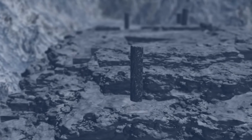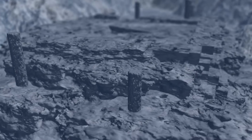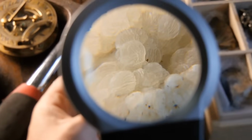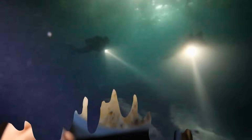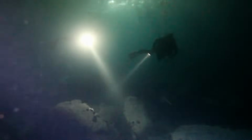But whether it's a human-made structure or a natural formation is still under debate. For Japan's top marine geologist, Professor Masaki Kimura, Yonaguni is the heritage of a lost civilization. Kimura has dived to the bottom of the ocean to explore the ruins over 100 times over the past 10 years. According to him, there are clear signs of human activity down there.